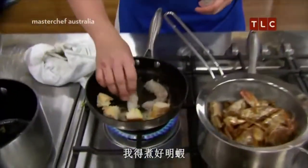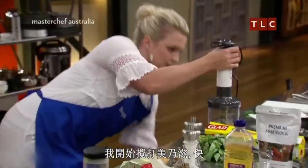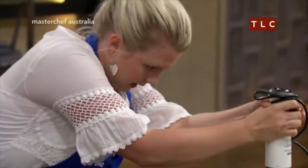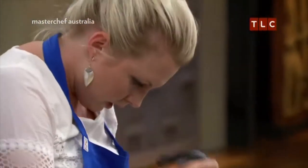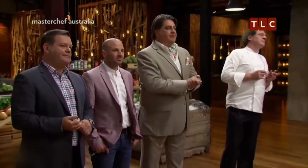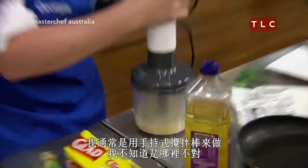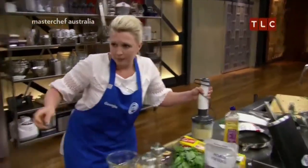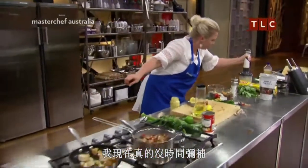I have to get my prawns cooked, and I throw in the croutons at the same time. I start whizzing mayonnaise. Go. But it's not emulsifying. Has it split? No, I usually do it in a stick mixer. I don't know why. And I really don't have any time to fix it. Just end up giving up, scrapping it.